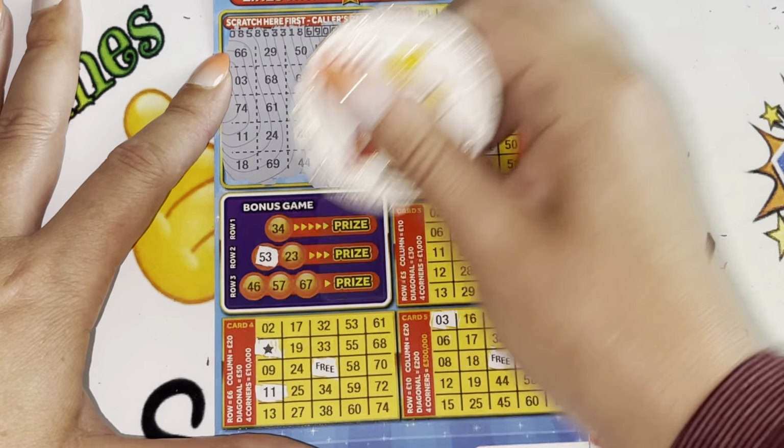24, 28, 29. Oh, we've got a win. It's a winner. The bingo's on fire today. And it's a double. Woo! 24, 28, 29. Definitely. Boom! Bingo! I haven't got my bell, but bing, bing, bing.